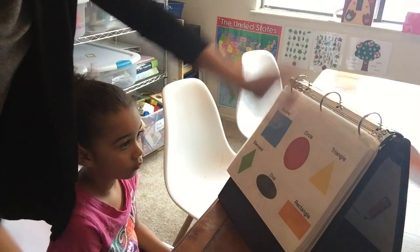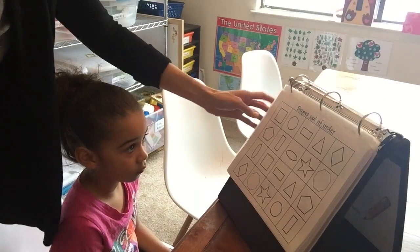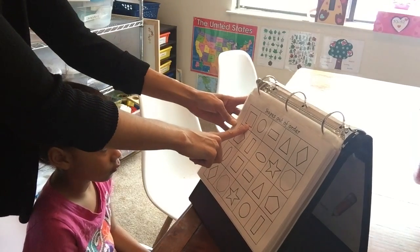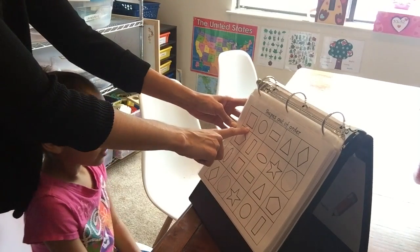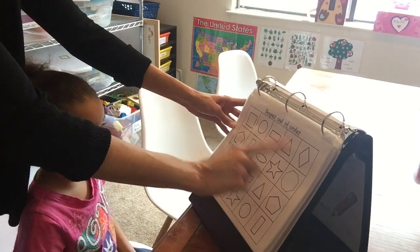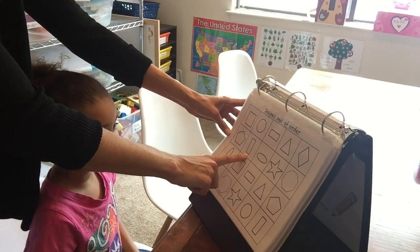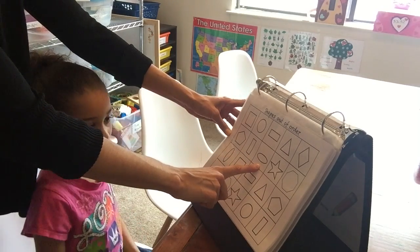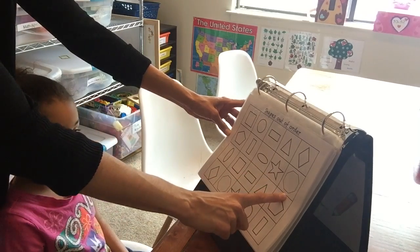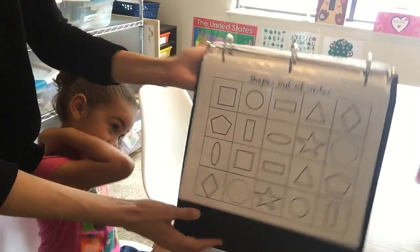So we have colors, we also have shapes, and we have more complex shapes. Then we have shapes out of order. This is where we do our fluency training. We have the child go over the shapes. Go ahead, Jade. Square, circle, rectangle, triangle, diamond, pentagon, rectangle, oval, star, hexagon, octagon. And you go on and on reviewing the different shapes.